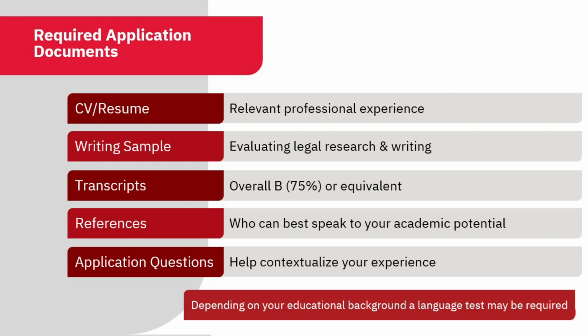This gives the committee an understanding of your professional experience and how that experience relates to the program you've applied for. We're used to reviewing CVs from all different jurisdictions and industries, so there's no required format. However, we do ask that your CV include job titles and dates of employment, a description of your job duties for each role, and a list of all previous educations with your degree title, institution name, and year of completion.